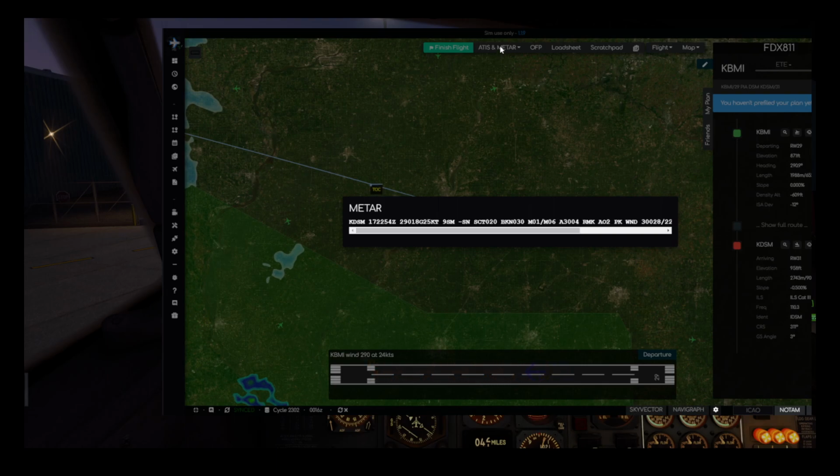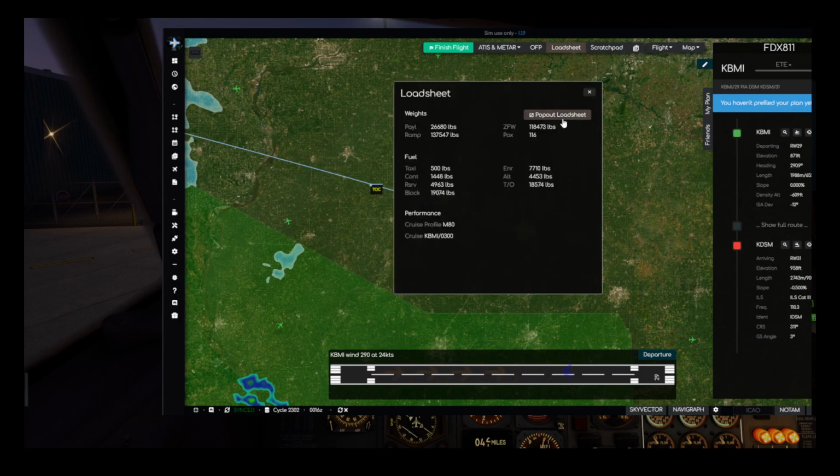All right, loadout for today. Now, disregard the peeps. It's cargo. I know, kind of confusing. 26,000 pounds of cargo's inside, bringing us up to that zero fuel weight, as well as 19,000 pounds of fuel. Now, dispatch is rolling the dice that we can make 30,000. We'll see. But we'll be at Mach 0.80.